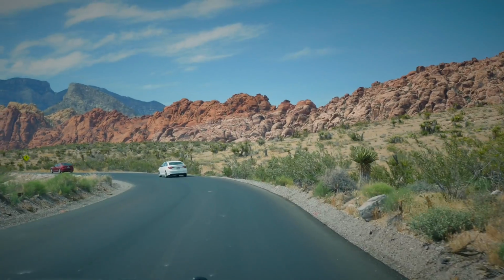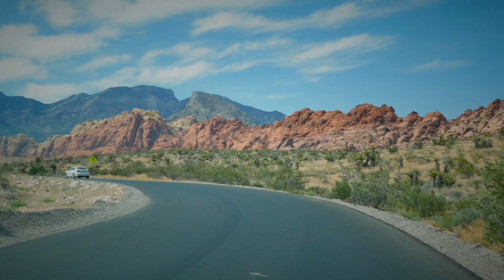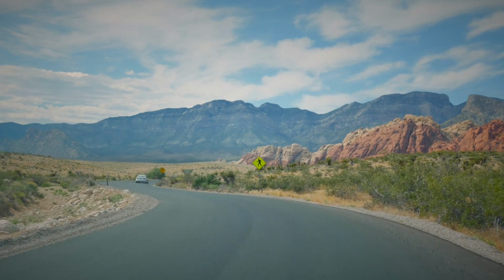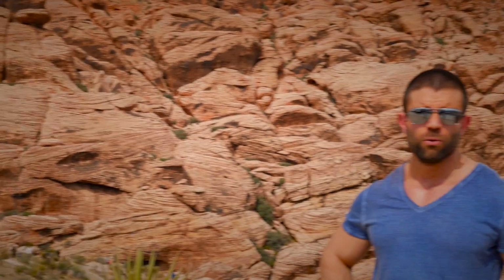So before I get a sunburn here, I need to make sure to put some sun cream on, because yeah, it's damn hot. So we see us when we got to the Red Rock Canyon. It's amazing here, guys. Yes, we got here to the Red Rock Canyon area. It's very nice. We will go now closer to the canyon.